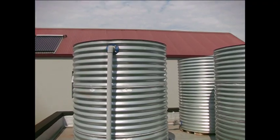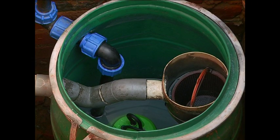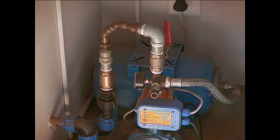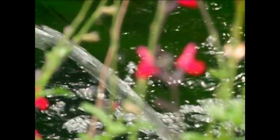By being water conscious and using one or both of these systems, you can dramatically reduce your consumption. This will not only benefit you and your wallet, but also help protect the environment.